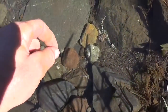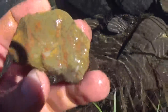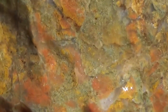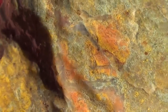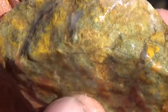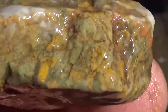Right on. Piece of Jasper. Oh, it's like the paint on my fingers has come up on the rock. Wow. That's a different play of colors than what we normally get out here. Like salmons and true golds. You are a pretty piece of Jasper.